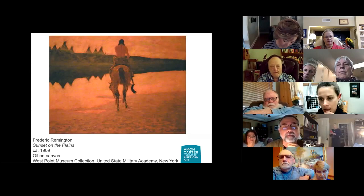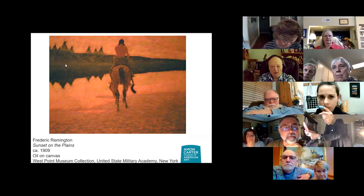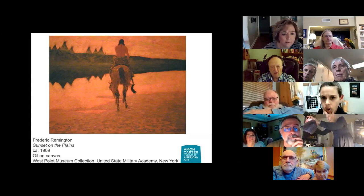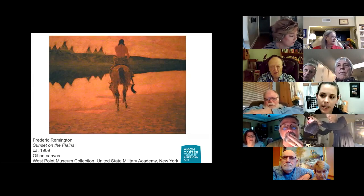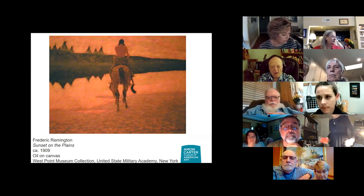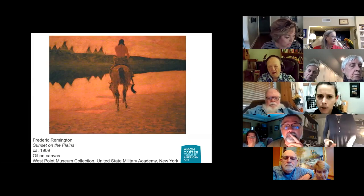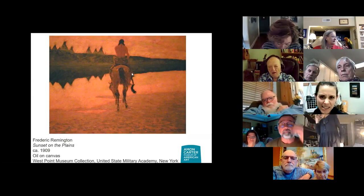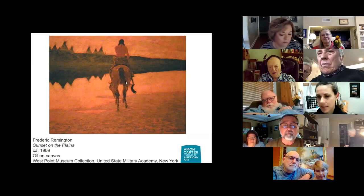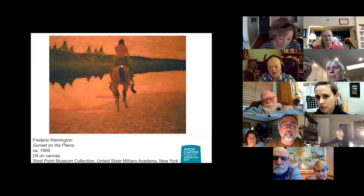Looks like, I don't know if the teepees are by water or if that's just a shadow of the teepees. More realistic Indian. You think it's a more realistic Indian, okay. What makes you say that? Doesn't have the headdress that Remington was very famous for. Yeah, some of the details of this American Indian are kind of blurred. You don't really know what's around his waist. It's probably a blanket of some sort. His horse doesn't seem to have any sort of regalia on him. The saddle looks very simple.